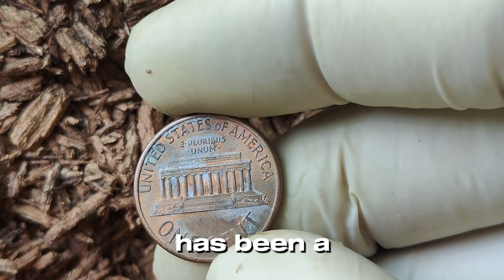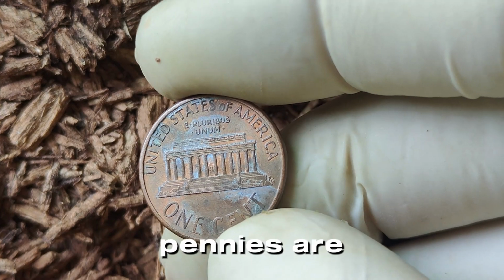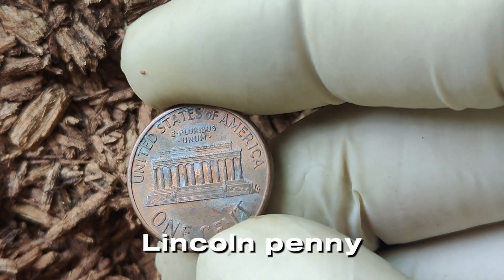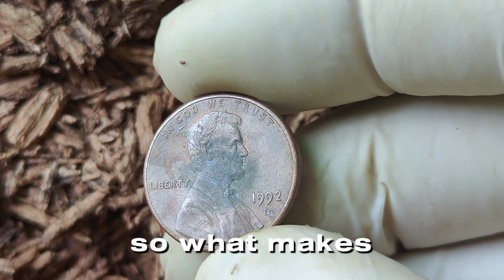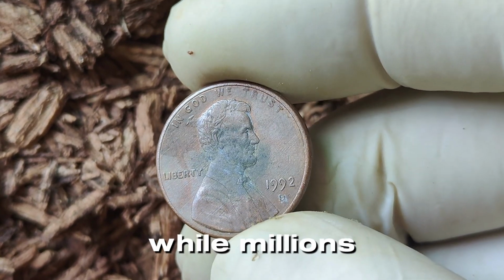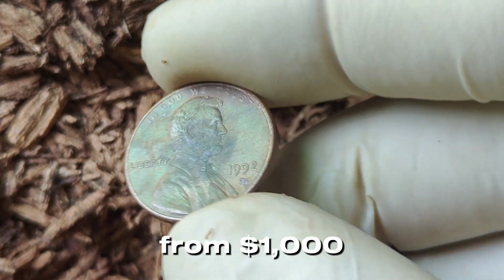The Lincoln penny has been a staple of American currency since 1909, but not all pennies are created equal. The 1992 D Lincoln penny, minted in Denver, is particularly special due to its unique characteristics. So, what makes the 1992 D Lincoln penny stand out? While millions were produced, a rare subset exists that can fetch anywhere from $1,000 to over $1 million.